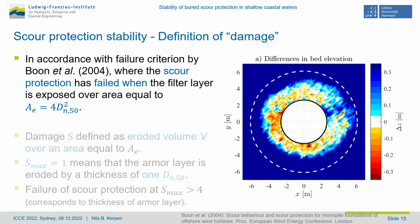The scour protection stability: to estimate it, we first have to define our damage. On the right-hand side, you can see an image derived from the 3D laser scanning of the scour protection, where we estimated the difference of the bed elevation from a scan before the test and a scan after the test. This is in accordance with the failure criterion by Boone et al., where the scour protection has failed when the filter layer is exposed over an area equal to 4 times the diameter of one of the armor stones.